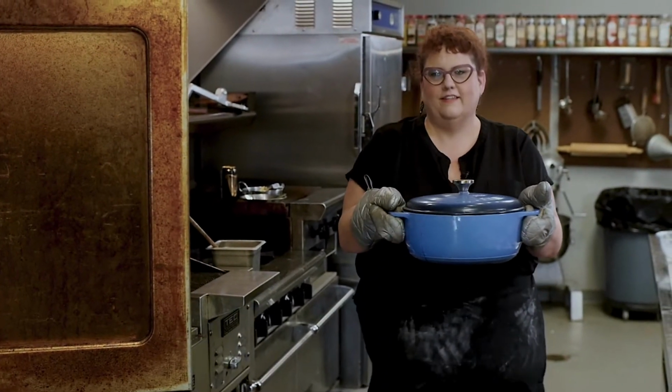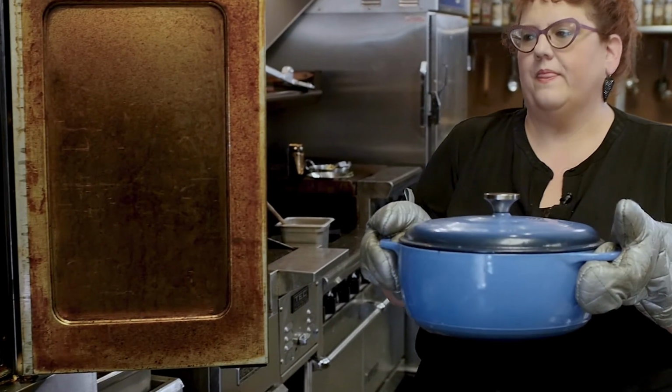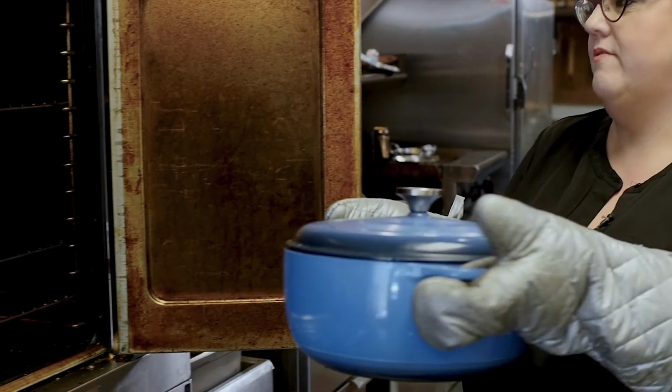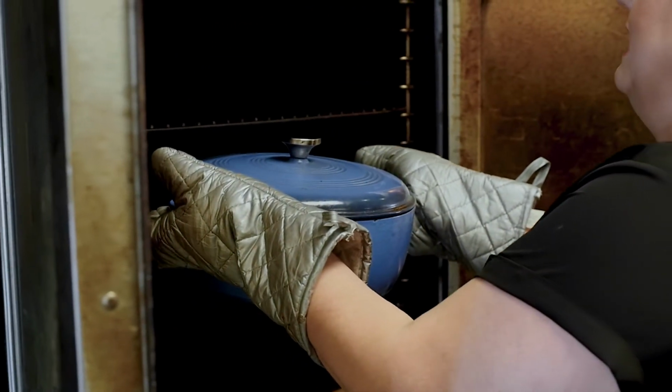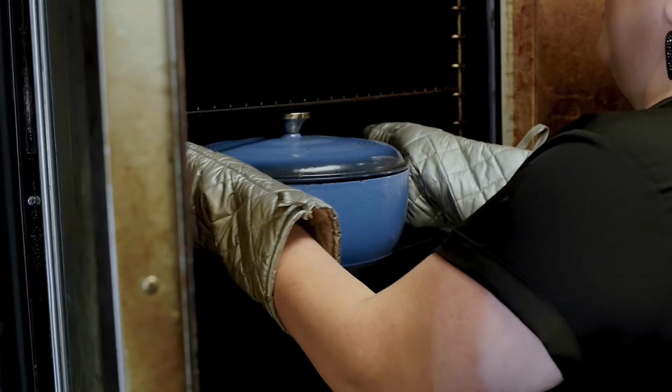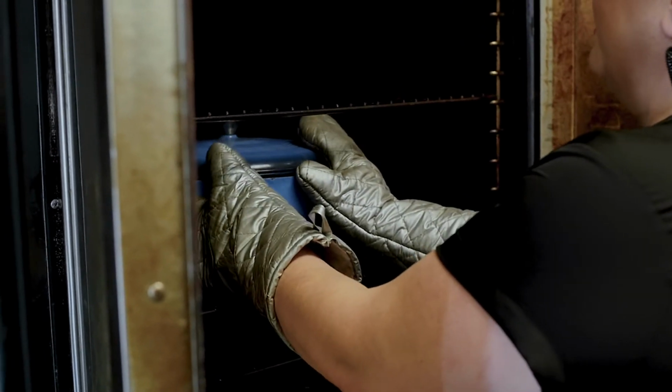After your beef and Guinness simmer in the oven for about an hour and a half, you're going to take it out, stir it, test it, and put it back in for about another hour. Again, you want your beef to be fork tender. This time it can fall apart a little bit, and you want it cooked to an internal temperature of about 150 degrees.